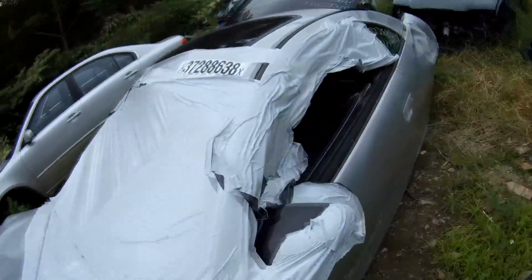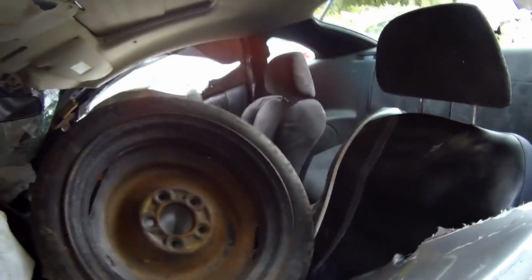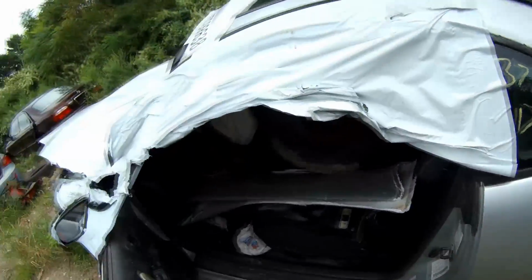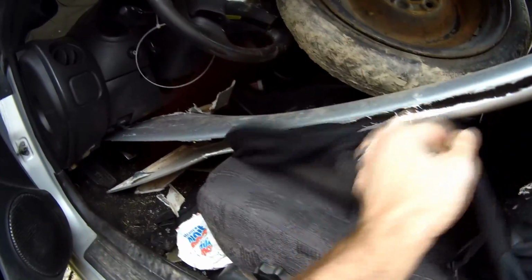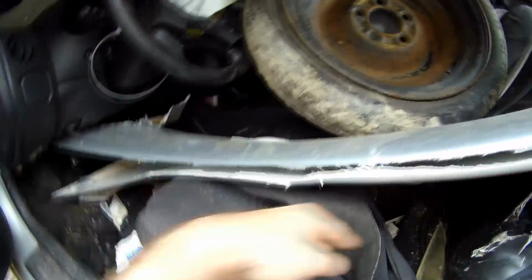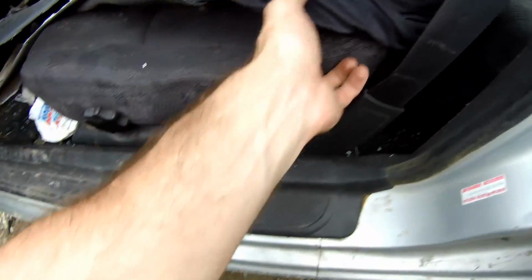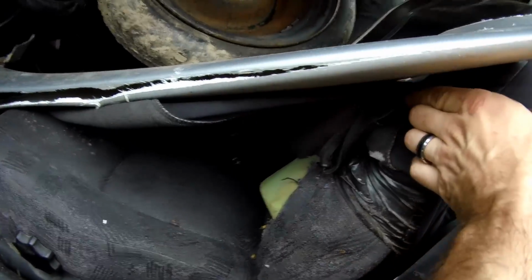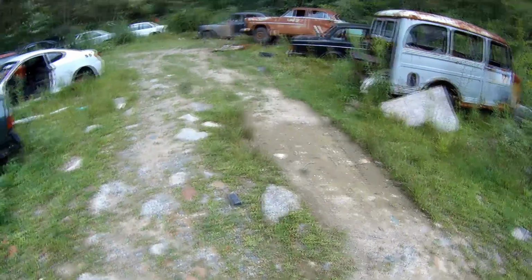I didn't look at the inside. Leather seats? Or no, they're cloth. They're pretty similar to the ones in the car I have. This seat's probably torn, I'm guessing. Yeah, it's seen better days. It's got mold growing on it. Oh yeah, it's all duct taped. Well, I'm the whole way at the end of the lot now.